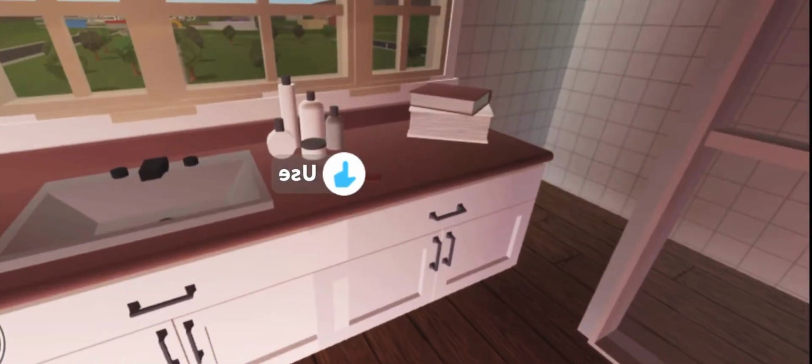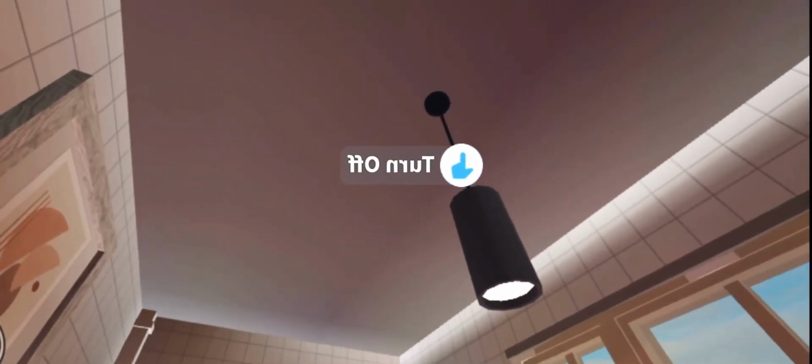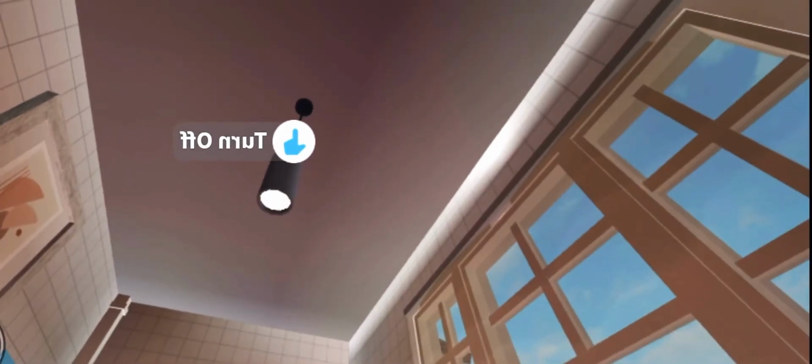Okay. And then here we have another separating part of the wall and glass window to my shower. So yeah, we have the chandelier. I also have curtains. Another picture.